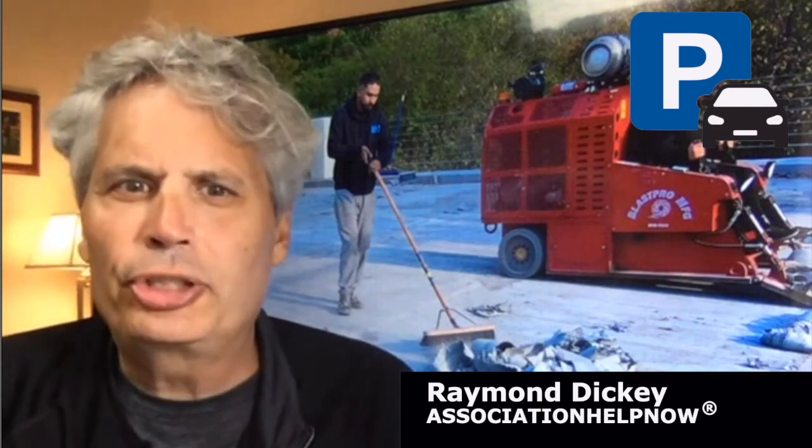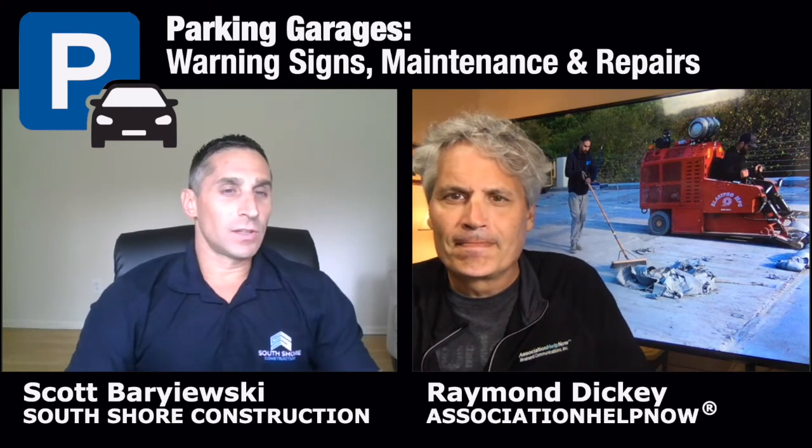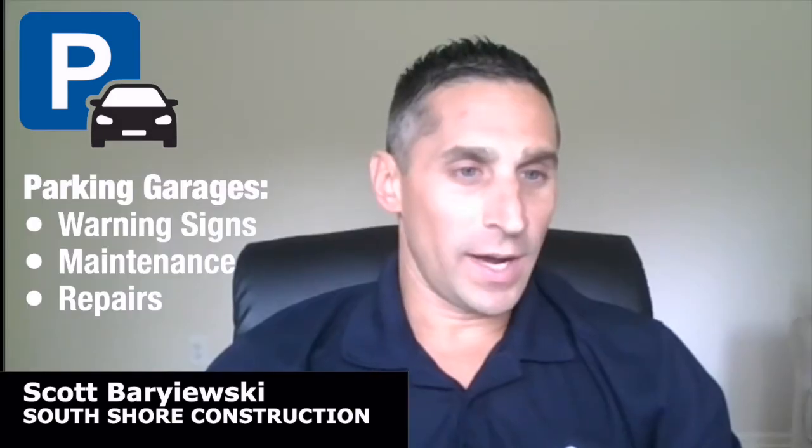What can associations expect to see as far as your equipment goes? I see a lot of equipment here. I see a lot of debris. I'm assuming there's materials being stored somewhere. How much of a role does that all play, and how can associations participate in that decision-making process of what's going to happen? Well, look, the job requires what it requires.